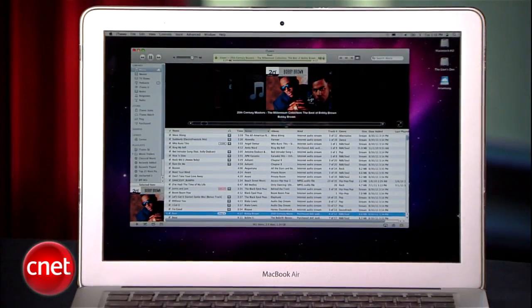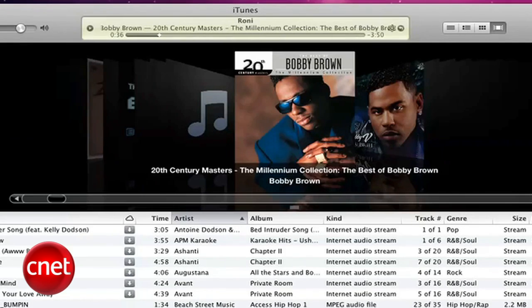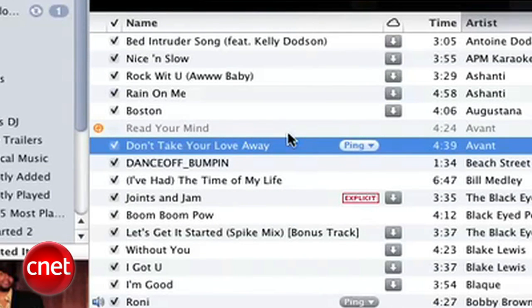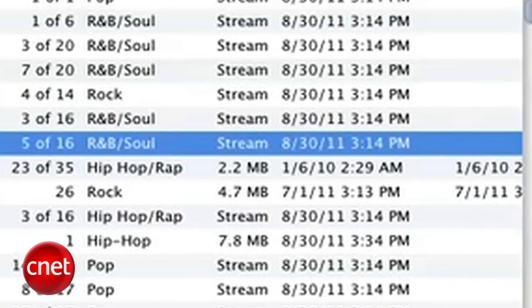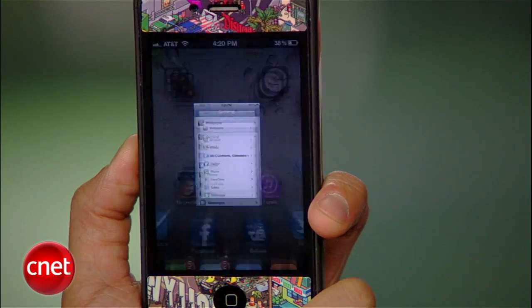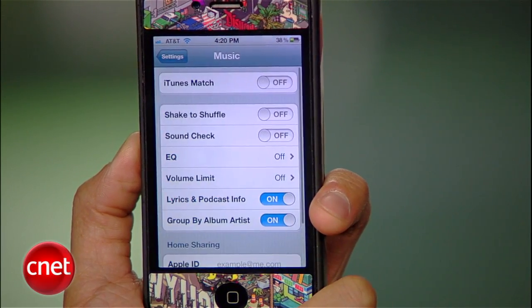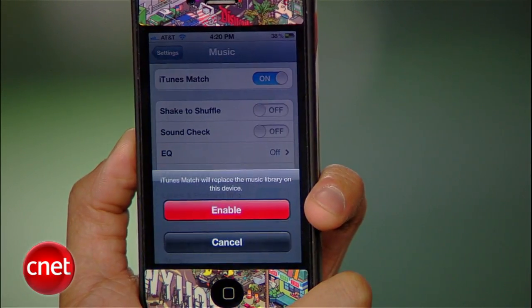Now, once the iTunes Match service completes, you'll be able to either stream tracks to your computer by playing them or click on the download icon to store them locally. Once they're downloaded, the icon goes away and the size of the file changes from stream to a physical file size. Now also here, I have my iPhone running the latest developer's build, and I'll go into my settings, then music, and I can turn on iTunes Match on my phone.